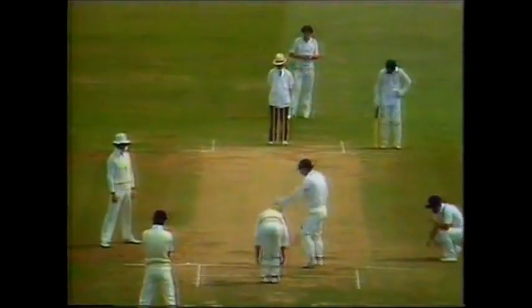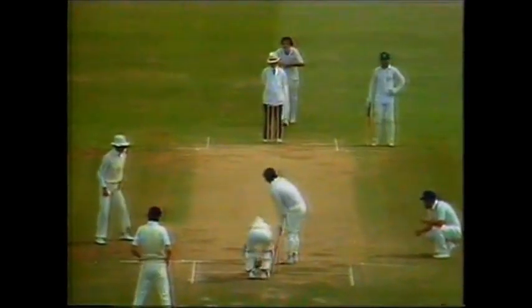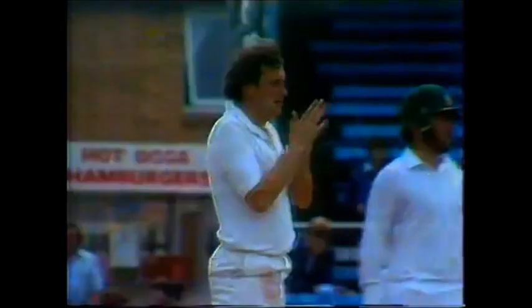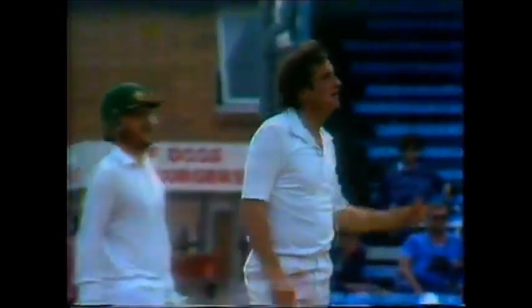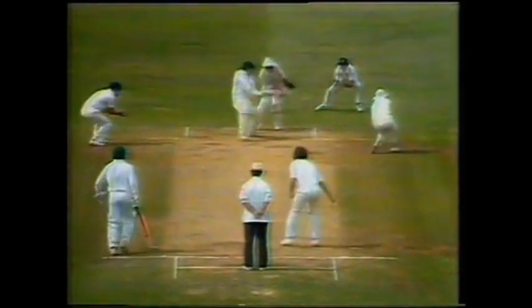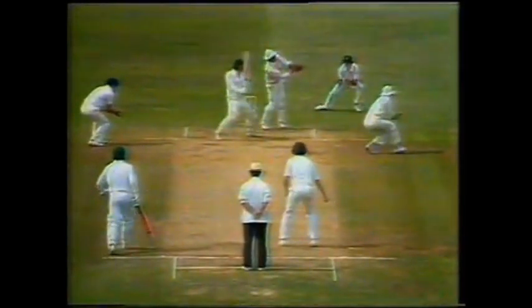That's a lovely shot, going for the drive past the bowler, pace being taken off it by Embury, but good movement of the feet by Allan Border. Well, that did turn a bit. And although this pitched well outside the off stump, there's quite a bit of turn and bounce there.